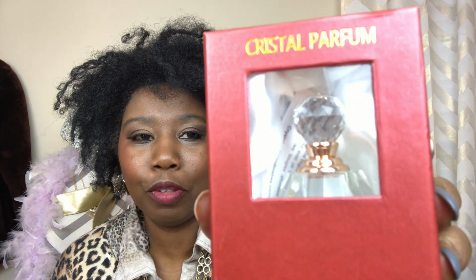But first, I'm going to show you what I bought. Let you know, I did stick to the challenge. Did I stick to it? I sure did. All right, I have been wanting these little perfume bottles for the longest time.